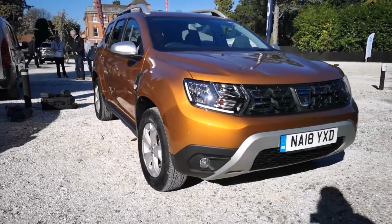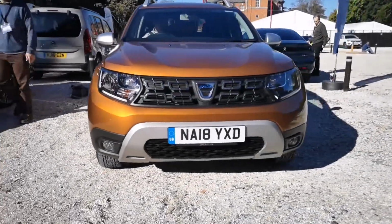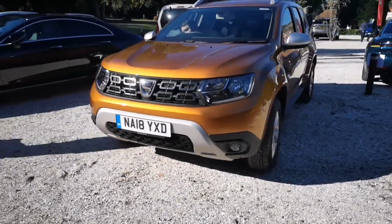If you're in this kind of market, it's the Dacia, it's the MG, maybe the Suzuki Vitara, something like that. I'm not even that sure, to be honest with you. It's not a market that we delve into usually, but it's a market that we're trying to get to know, because it's a very popular market, and there's a reason for that.